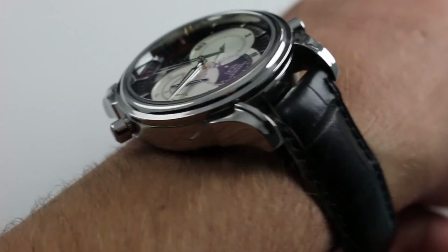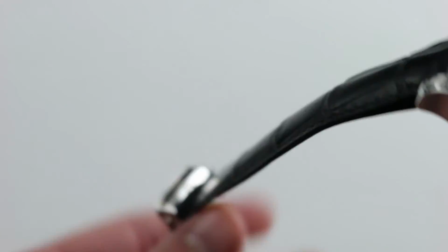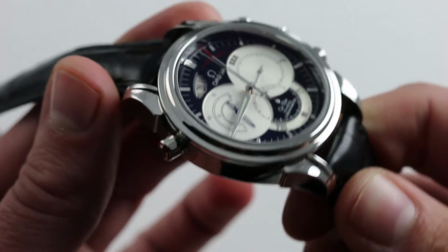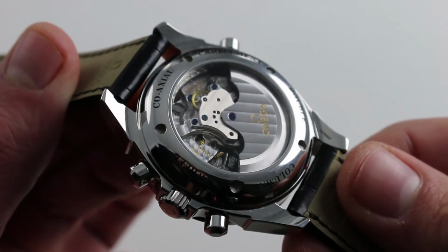Now, the watch has impressive heft to it. The case is deep. The lugs are large, and of course, the watch is paired with a full twin trigger deployant. More on that in a moment, but you can see due to the depth of the case and lugs, the watch is hefty, and this in spite of a display case back.